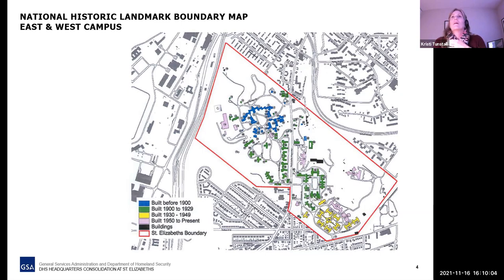Right down the middle, I don't know if you can see my cursor, is Martin Luther King Avenue. So GSA's campus is to the left, or what we call the West Campus. The city's campus is to the east, called the East Campus, on the right-hand side of the screen. I will go over what GSA has been doing to redevelop the West Campus, and then I'll pass it over to my colleagues with the DC Office of Planning to talk through the city's plans for the East Campus.